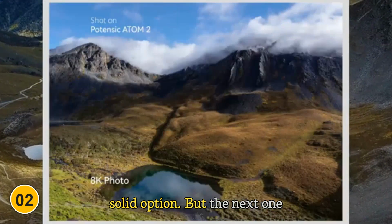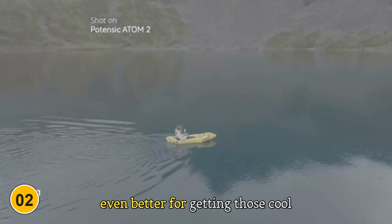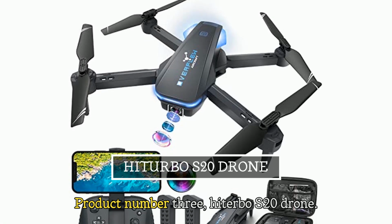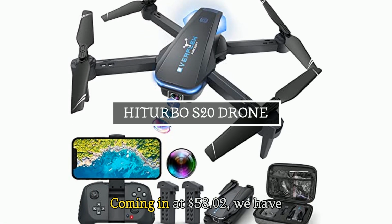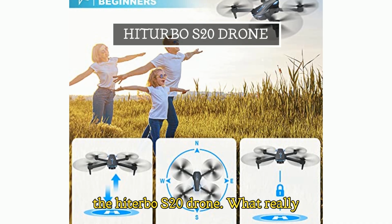Alright, that was a solid option. But the next one on my list might actually be even better for getting those cool action shots. Product number 3, Hiterbo S20 Drone. Coming in at $58.02, we have the Hiterbo S20 Drone.